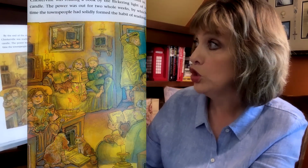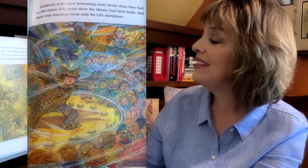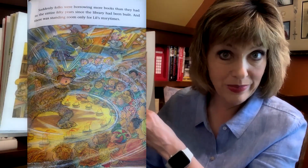The power was out for 2 whole weeks, by which time the townspeople had solidly formed the habit of reading. Suddenly, folks were borrowing more books than they had in the entire 50 years since the library had been built, and there was standing room only for Lil's story times.